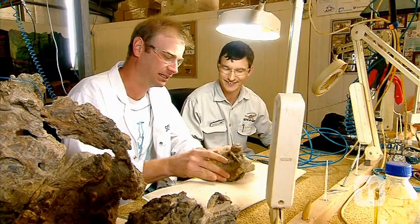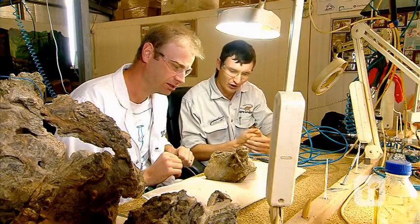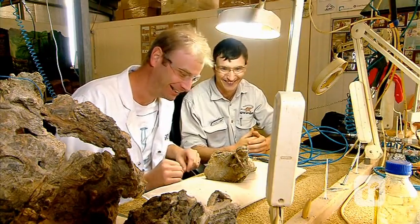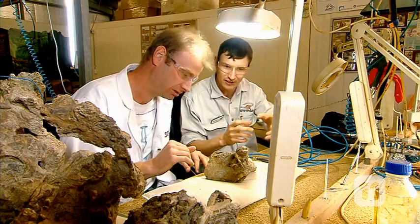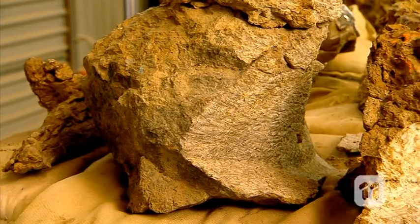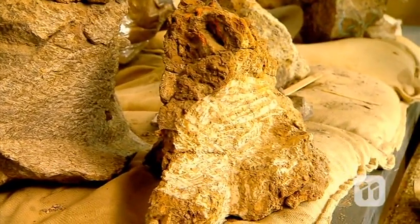So what exactly have you got for me to work on here? Right, Rob, what we're looking at here is roughly half a toe from a long-necked dinosaur. Half a toe? Half a toe. It was a big toe, wasn't it? So how do you tell the difference between what is rock and what is bone? Good question, Rob. It's colour and texture. On here at the moment, these darker areas, that's the fossilised bone. These lighter areas here is a rock that we need to remove. That's what we need to get away.